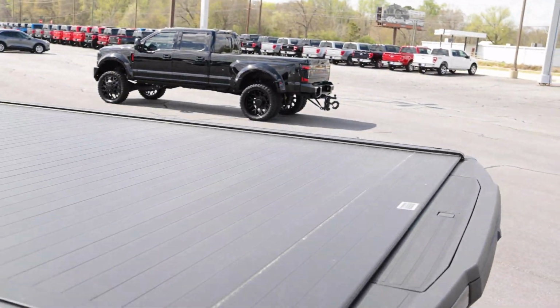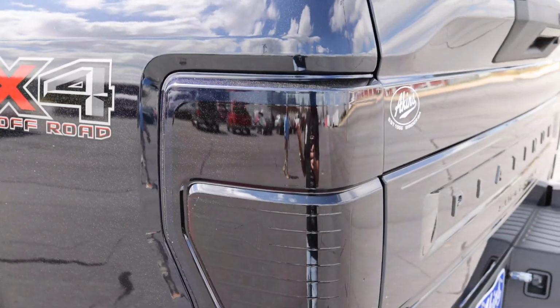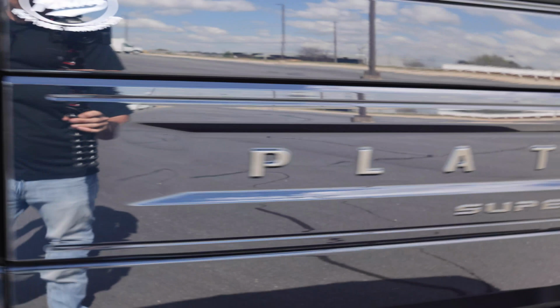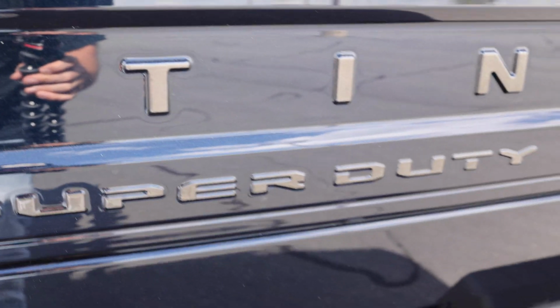We got a Pace Edwards bed locker, power bed cover on the back, looking great. And you can't appreciate these taillights or the whole truck without being here. I'm sorry, you just can't see the detail, but you got Antimatter Blue on the border perimeter and a light smoke throughout, and then on the back, the Antimatter Blue with that custom paint. I shouldn't have told y'all that paint, actually. I probably shouldn't have told y'all what that paint was. Telling all our secrets here, y'all.